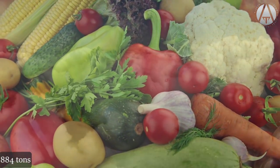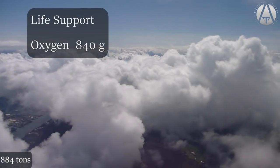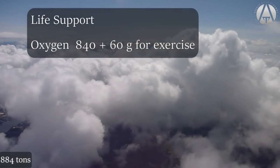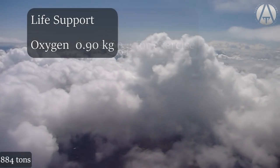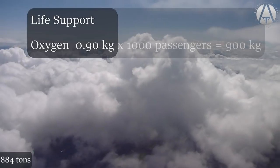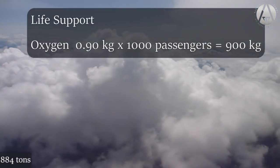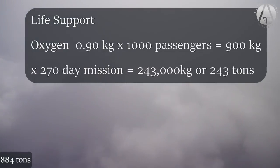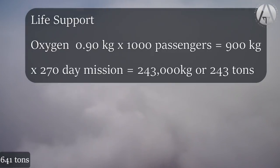Humans burn around 840 grams of oxygen per day on average. If we allow an extra 60 grams per day for heavy exercise and safety, we get 900 grams or 0.90 kilograms. Times 1,000 passengers gives us 900 kilograms per day. If we had to carry all of that, we would have to multiply by 270 and get 243,000 kilograms, or 243 tons. That would leave us with 641 tons in our budget. But we can do better than this.